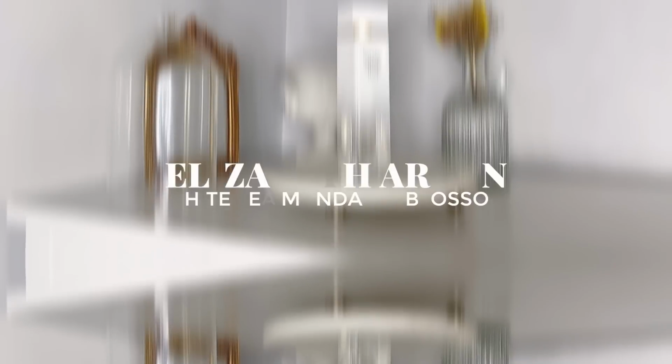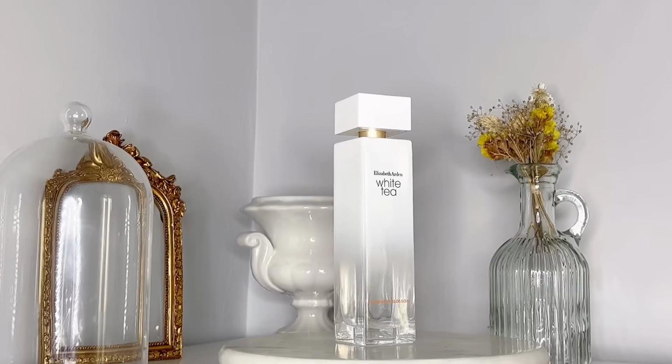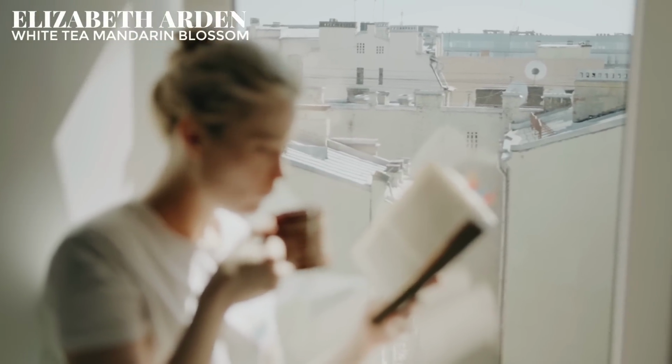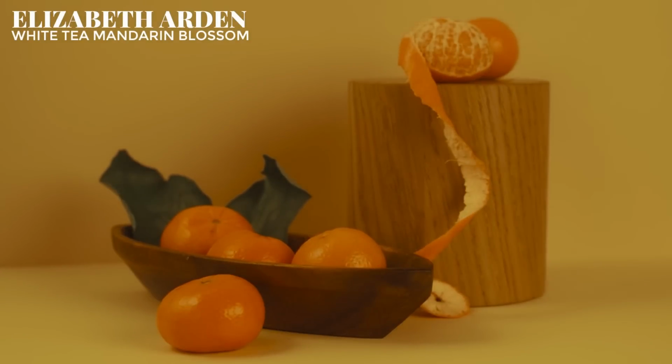Okay, first one is called Elizabeth Arden White Tea, and this is the edition that is Mandarin Blossom. So they did a lot of white tea, but they did a lot of different editions, and we blind bought. Yeah, I blind buy. I only blind buy cheap fragrance, so don't come at me. You can smell the tea fragrance. So very clean, very soft, very soothing. But you have a sharp mandarin that smells sweet, citrus, orangey-like, and very comforting.